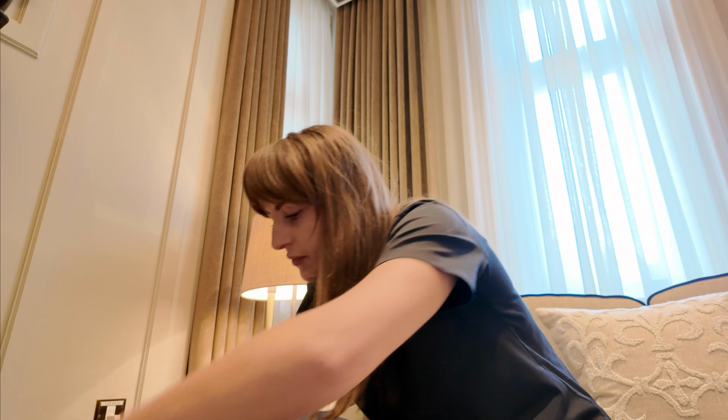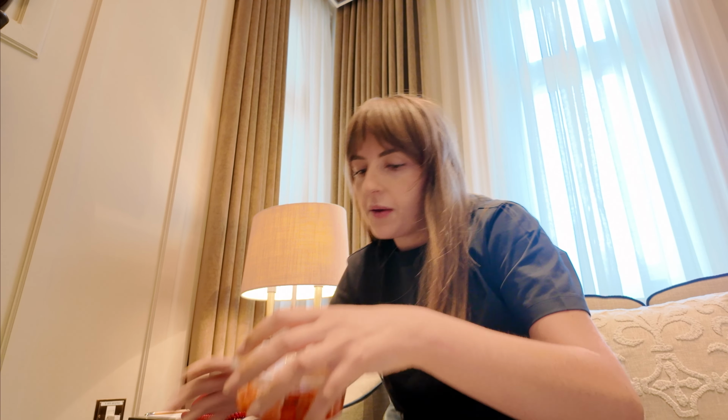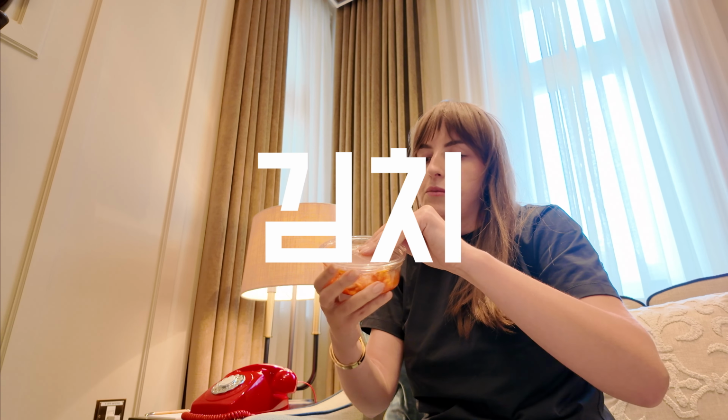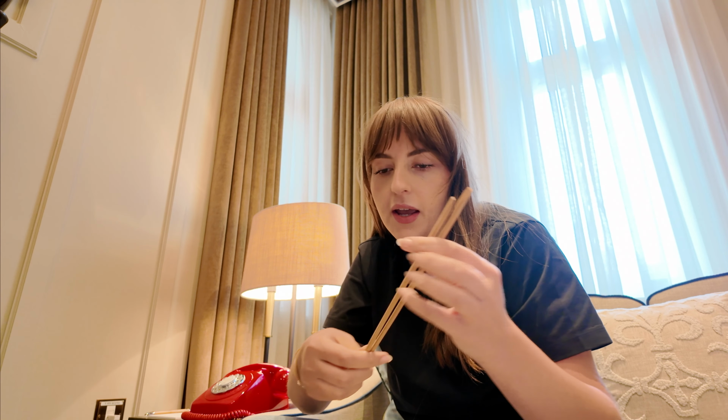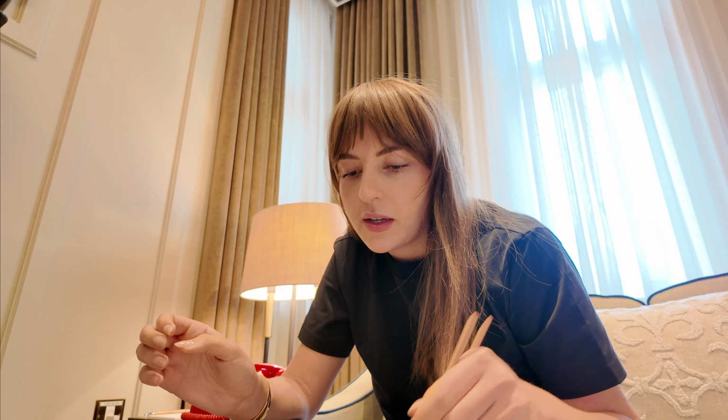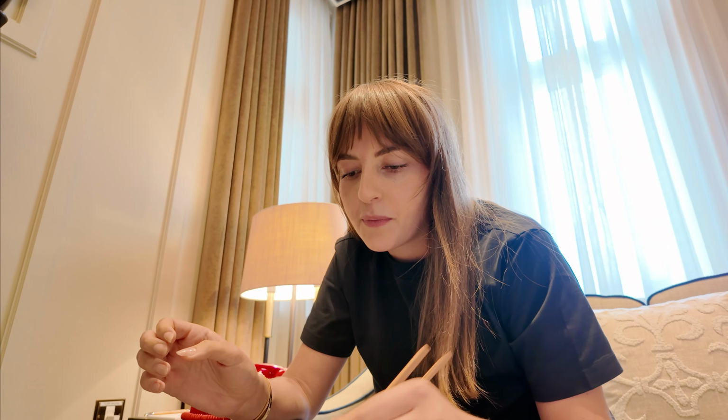And we have obviously a bit of banchan. So we've got some gorgeous kimchi. Yum. And of course the most important component of any Korean stew is the rice. Oh gosh. Got some lovely, lovely rice. Honestly, now that I have it in a proper bowl, it looks so much nicer. It looks like a real meal compared to when it's just inside the delivery packaging.